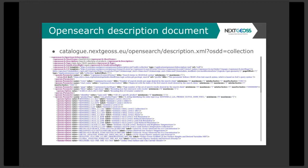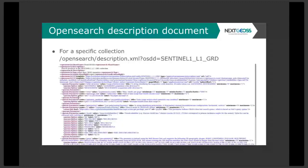The second type is a description document that is specific to a particular collection. In this case, on the slide, you can see Sentinel-1 Level 1 GRD, and the description document provides information about the parameters that are specific for this collection. For each collection, we have some regular parameters such as time range search, date time, and then you have some more specific ones. In this case for Sentinel, we are adding the orbit, the ability to search through the orbit direction, then the acquisition mode, etc.